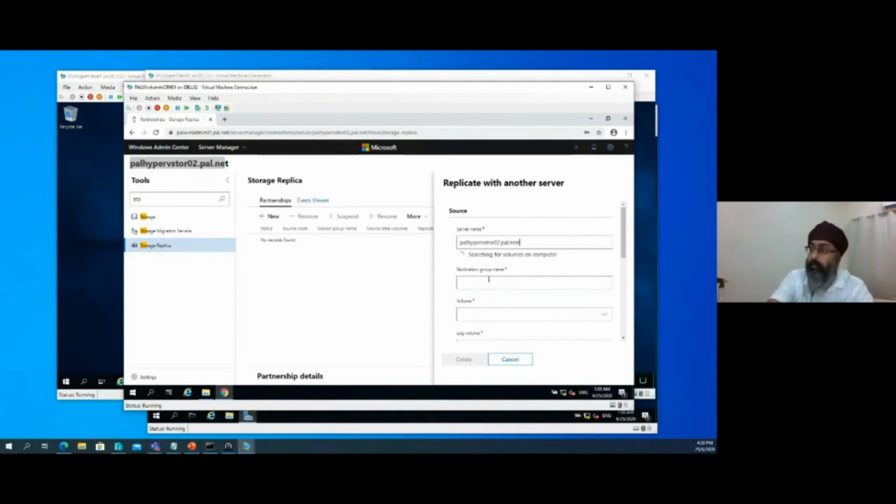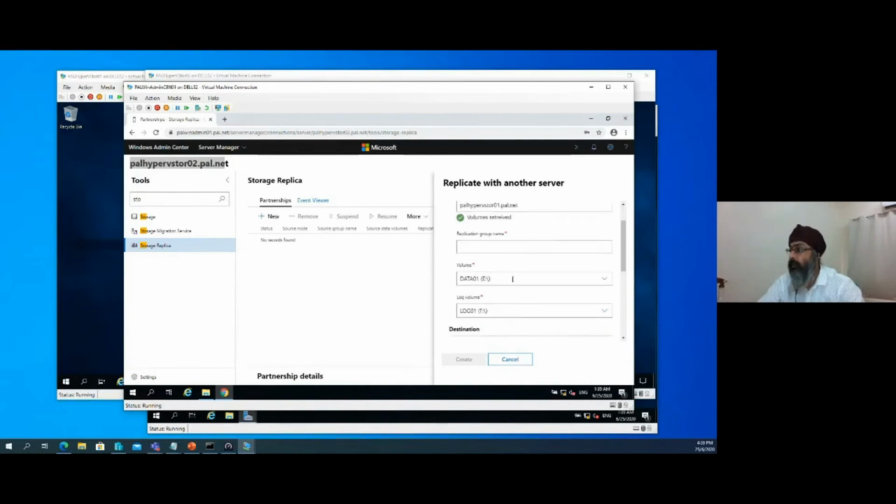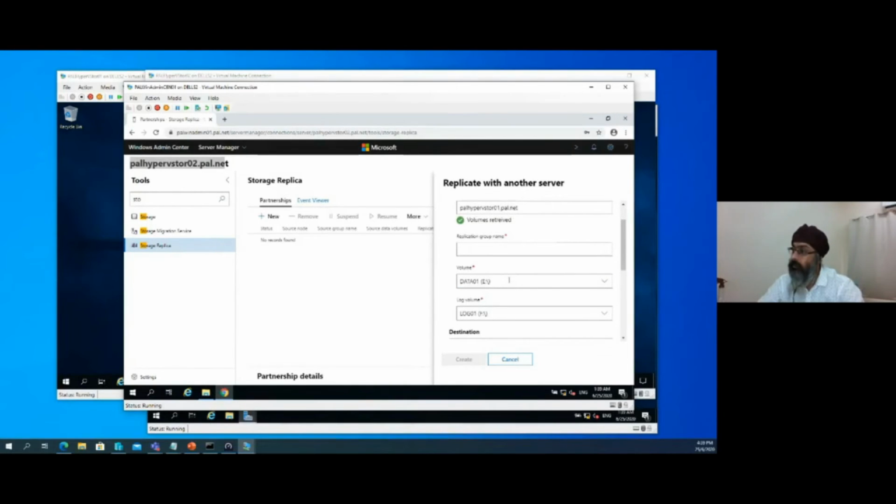Paste .net, sorry, .net, but this is 01. Okay, it's going to search automatically all the volumes in that server. All right, volumes retrieved, automatically detects data 01, and this is the log. This is the volume that I want to replicate, data 01, and this is the log volume that will be used by Hyper-V replica. Storage replica.